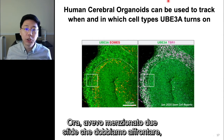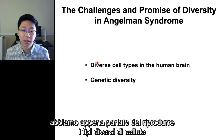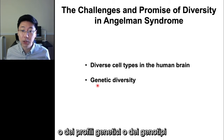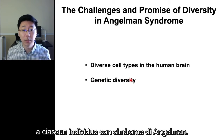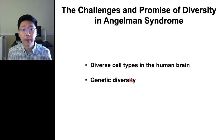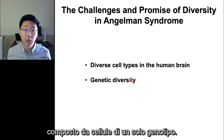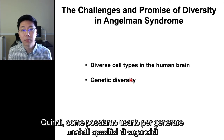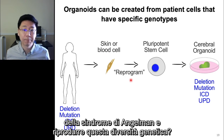Now, I mentioned two challenges that we face. We just talked about capturing the diverse cell types in the human brain. But there's also the diversity of genetic profiles or genotypes that are each associated with each Angelman syndrome individual. So far, what I've shown you is a neurotypical organoid comprised of cells from just one genetic genotype. So how can we use it to generate specific organoid models of Angelman syndrome and capture this genetic diversity?